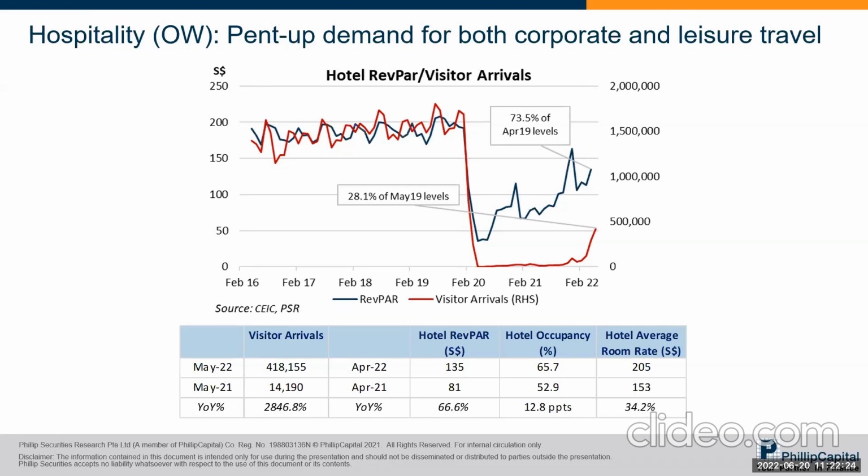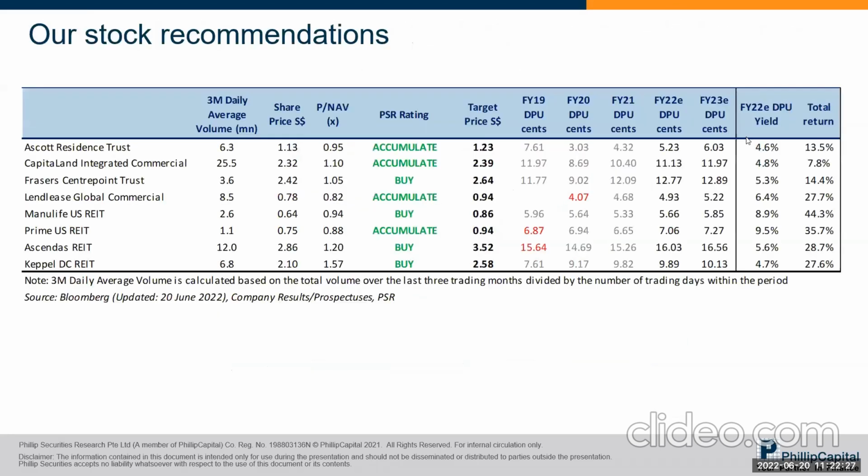So I think that's all for me. The next slide will show you the REITs under our coverage.